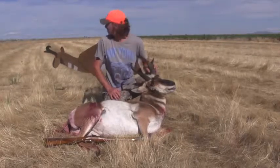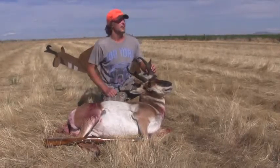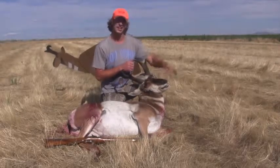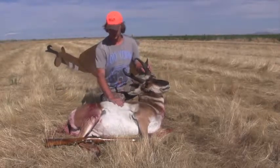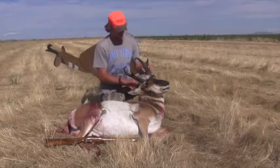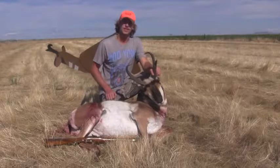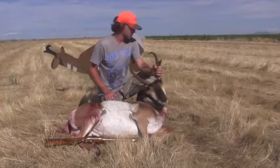As you can tell, the decoy behind me worked. Sorry, just been excited, can't even breathe. But yeah, it worked pretty good, it looks like. Got a pretty nice little buck here. Heck of a lot bigger than last year's, and with the 50 cal muzzleloader no less.